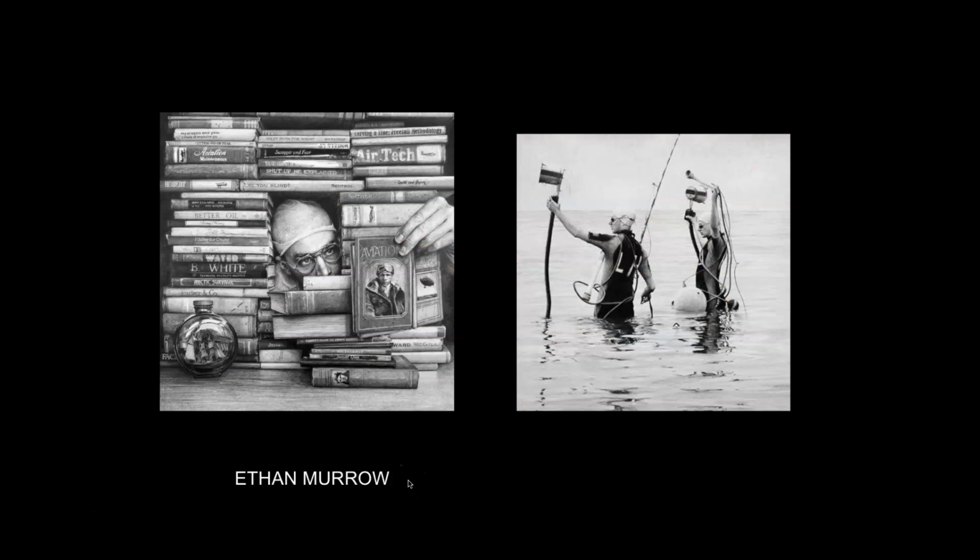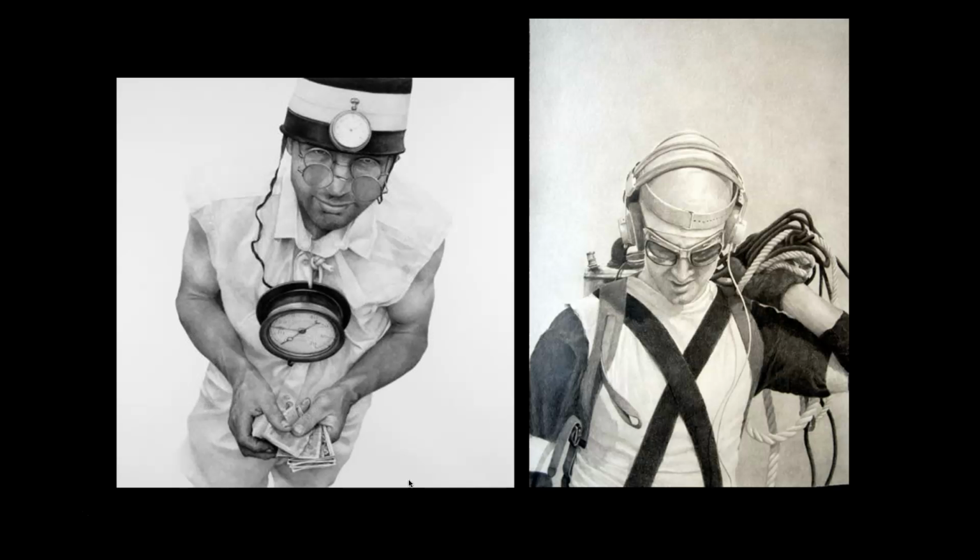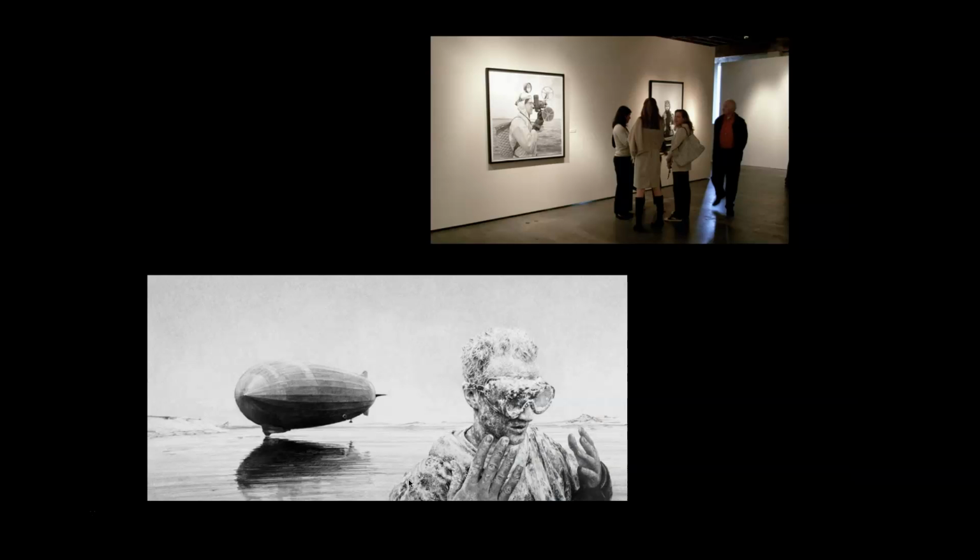Looking at Ethan Murrow, who we've seen before, often interpreting self-portraiture in a dystopian narrative, almost a future alternate history. He often inspects industrialism, also self-portraiture, man versus nature, and exploration.